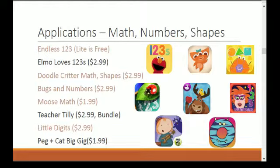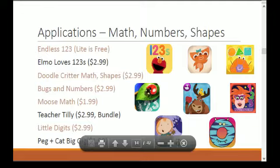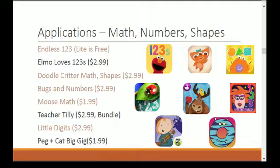Endless 123 is by the same makers of Endless Alphabet. And same thing, you're dragging the numbers into the placeholders, and the child is hearing the name as they're being dragged. Elmo Loves 123s is another math app. It's full of games, activities, videos, which help teach your child about numbers and counting.